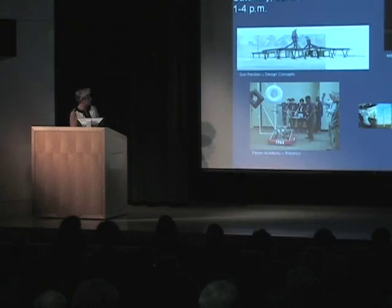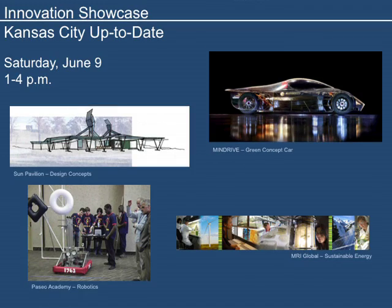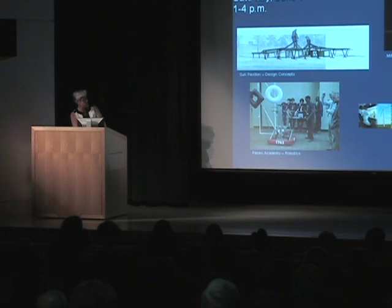I know we're out of time, but Henry already talked about this, but there is an innovation showcase at the museum on June 9th. And so Generator Studio and some of the companies that worked on the Sun Pavilion will be there. Mind Drive, which is at-risk high school students that have put together a green car, an electric car, are unveiling their latest car at the museum. MRI Global will talk about sustainable energy, and we'll have demonstrations. And they also support Paseo High School in robotics. So we will also have hands-on demonstrations and things like that on June 9th.